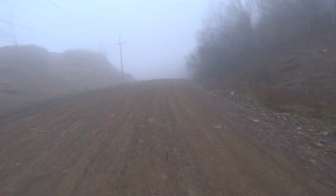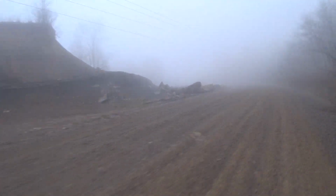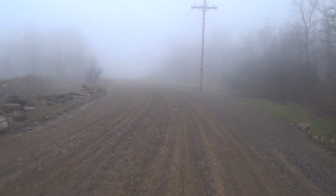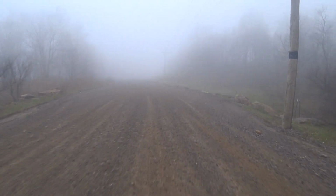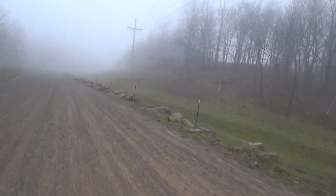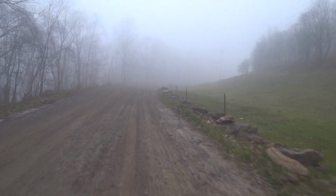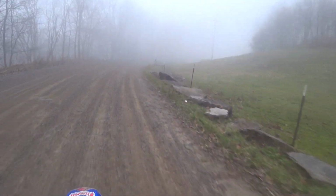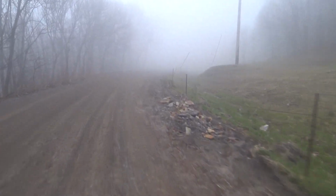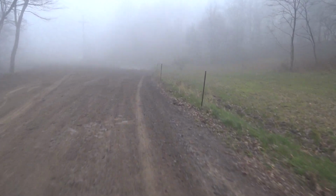It's getting foggy now. I'll go slow in case I see you. I don't want to hit an elk. It's foggy. Amazing. From the bottom it was crystal clear, and then you come up 3,000 feet and you're in a fog bank. I guess it's not amazing. Climate change.